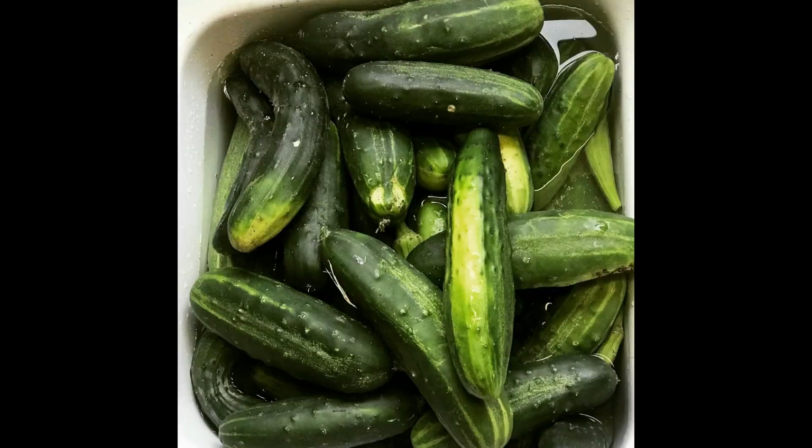We have a giant pile of cucumbers that we picked this morning in the garden. So I'm getting ready to make those into pickles. Kyla May is finishing her workbook.